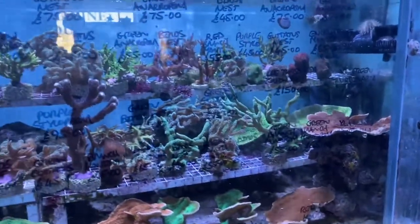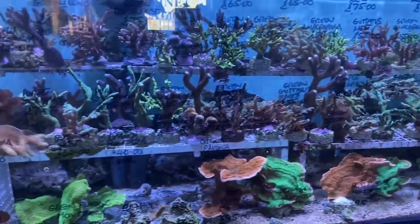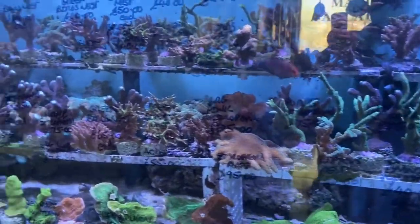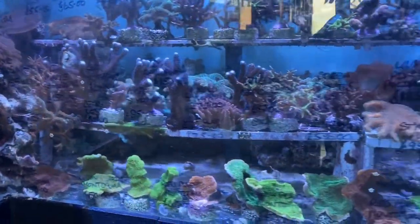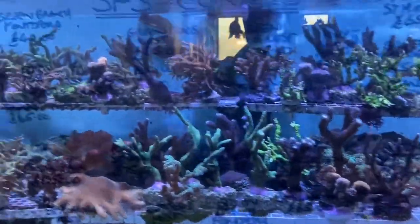To the slightly larger colonies now across here. Again, Monty's, purple Stylos, orange Pavonas, bird's nests, Scitatus and Hystrixes, green branching Monty's, quite a selection. There's an Acropora there as well.